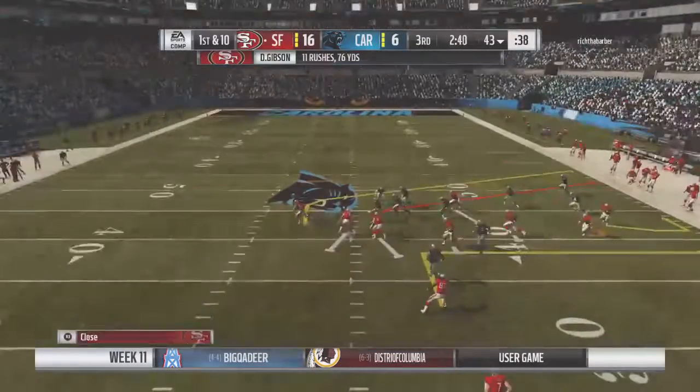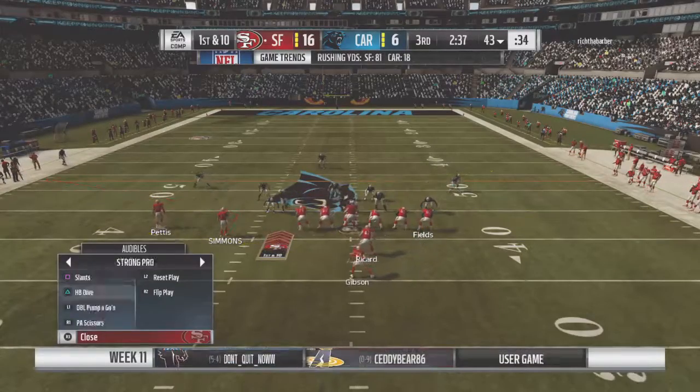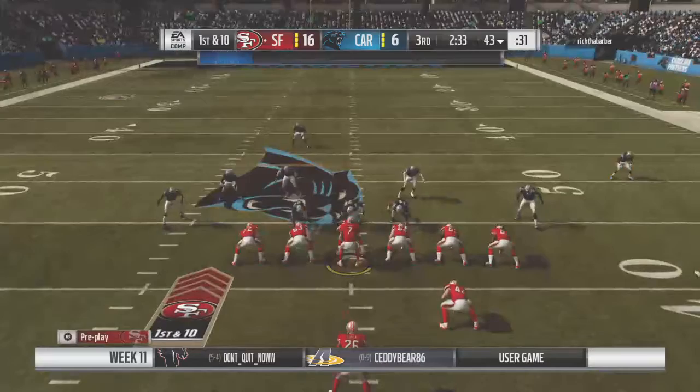Super tough. And they get him down, but not before he takes it across the 40-yard line. Successful start to the drive, 17 yards, and moves the sticks.